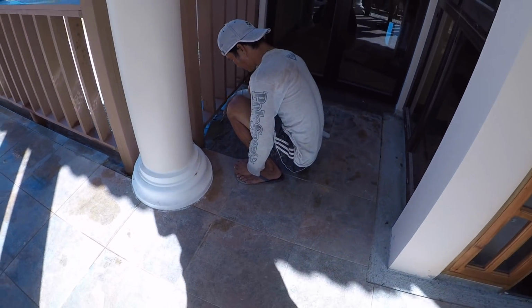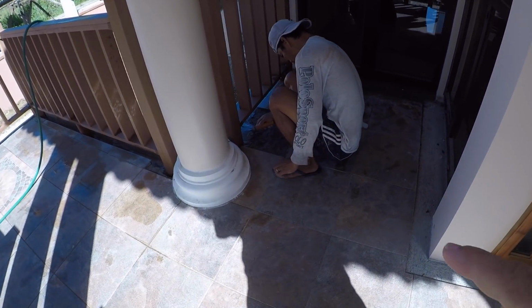But like I said, also tiling, finishing up some of the tiling on the patio. All the tiling needs to be completed before we do the pebble stone work that goes around the accent around the edge of the patios. That's what the agenda is for today.